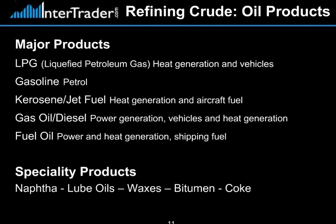So now look at the major products we get after distilling a barrel of crude oil. LPG, liquefied petroleum gas, is used for heat generation and obviously vehicles. Gasoline is petrol, mainly. Kerosene and jet fuel are used for heat generation and obviously aircraft fuel. Gas oil and diesel, more or less the same product there, are used for power generation, for vehicles and also for heat generation. Fuel oil is used for power and heat generation and also as shipping fuel. Then you have specialty products such as naphtha, lube oils, waxes, bitumen and coke.